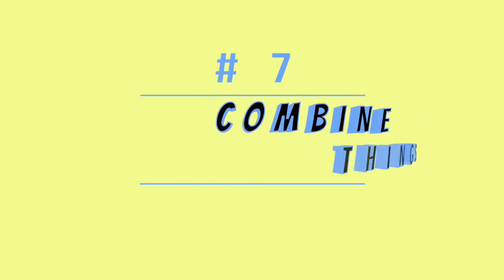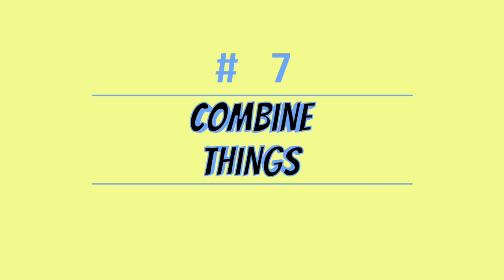Number 7, combine things. Finding things with multiple purposes and donating the things that don't have multiple purposes is a huge way to declutter, and it actually goes pretty quickly. This is especially important in your kitchen whenever you can find things that have more than one use. You can probably get rid of a whole bunch of the stuff in your kitchen. You'd be surprised at how little you actually need, or how little you actually use.